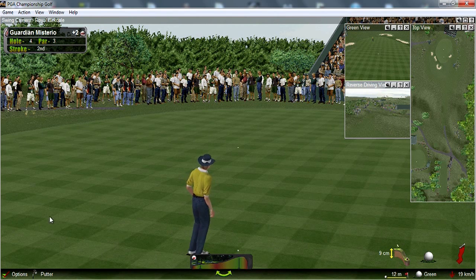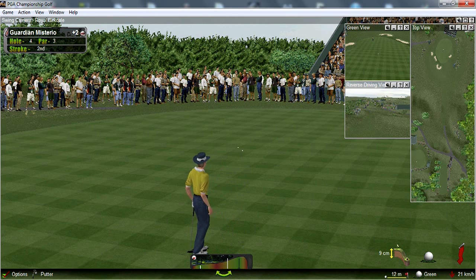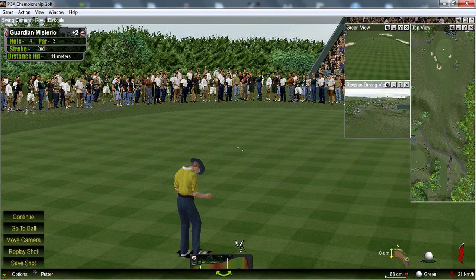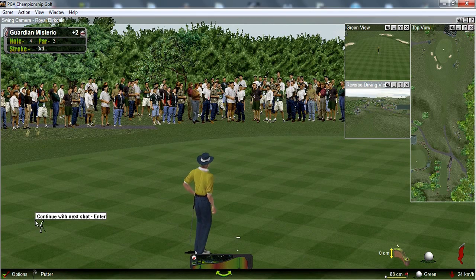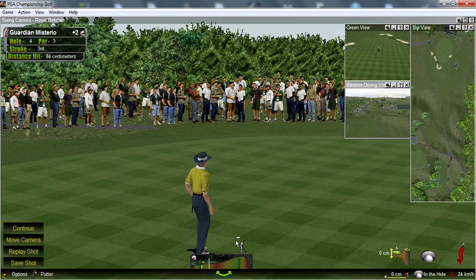What are we looking at here? This one's from way downtown. Just a bit to the right. It didn't have enough speed on it, and it drifted right. To get in with a par. Well, this one's a kick-in. The par putt goes down.